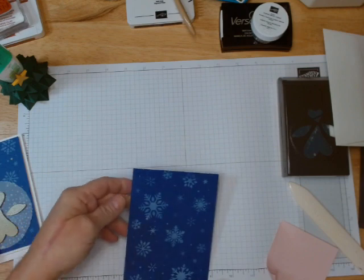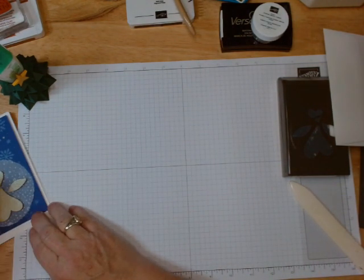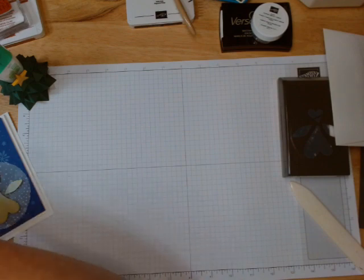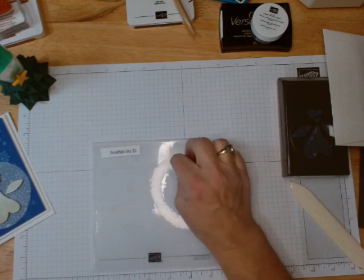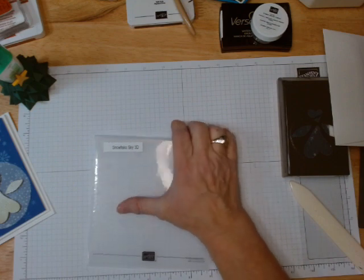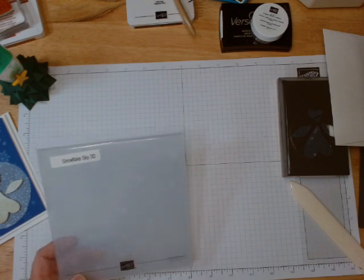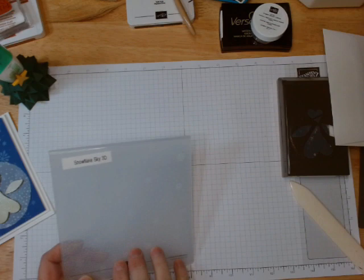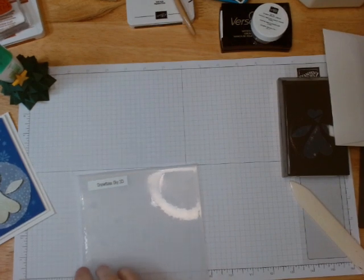So I'm going to put this off to the side and we're going to bring out the embossing folder, so the Snowflake Sky 3D embossing folder. And this is still available. In fact, this is carrying over from the September to December mini catalog. This is carrying over, so you do not need to worry about it going out of stock as a retirement sale. Let me find my vellum.